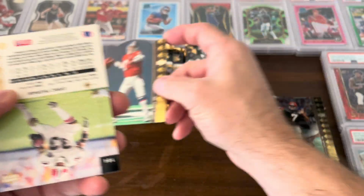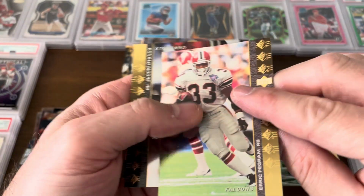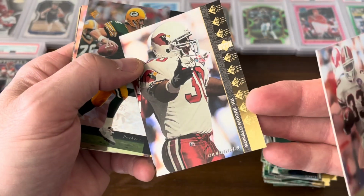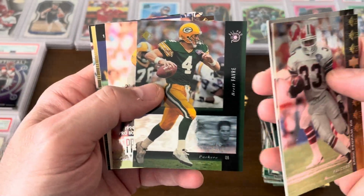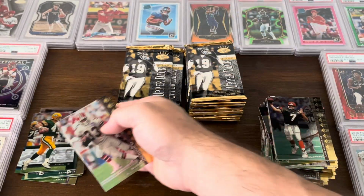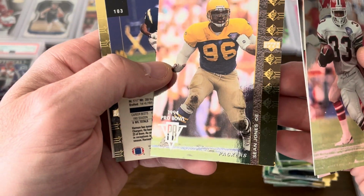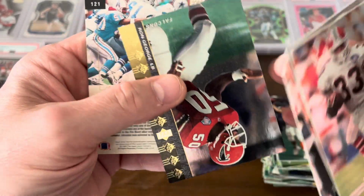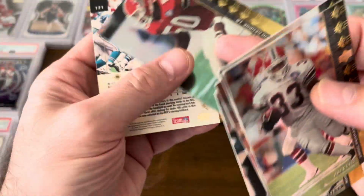There's a cool Elway die cut. Put that one over there. We'll sleeve that up a little bit later. I won't sleeve them as I go, though, as I had been. There's Ronald Moore. There's Brett Favre. Has he gone to jail yet for stealing that money in Louisiana? Has he been indicted? I don't know what's going on with that case. I stopped following it. But bizarre stuff.